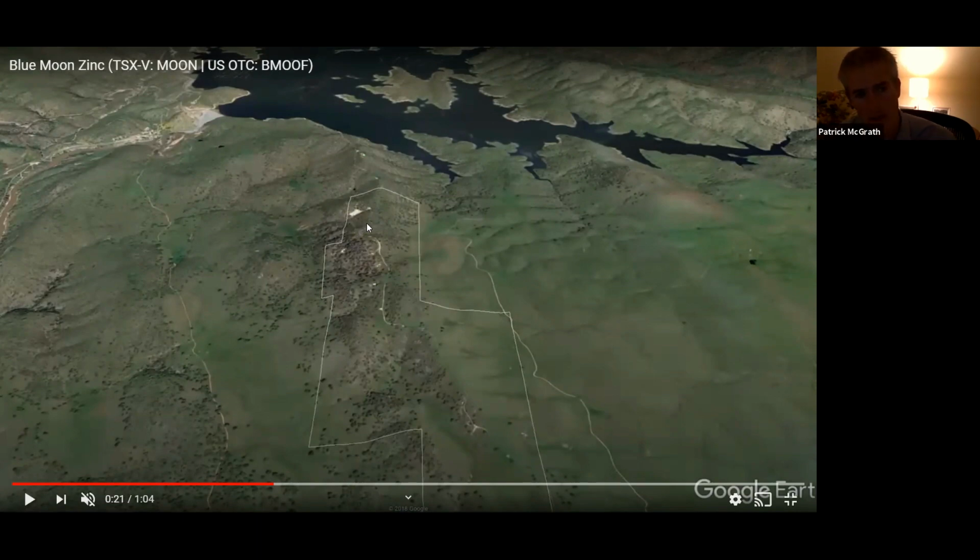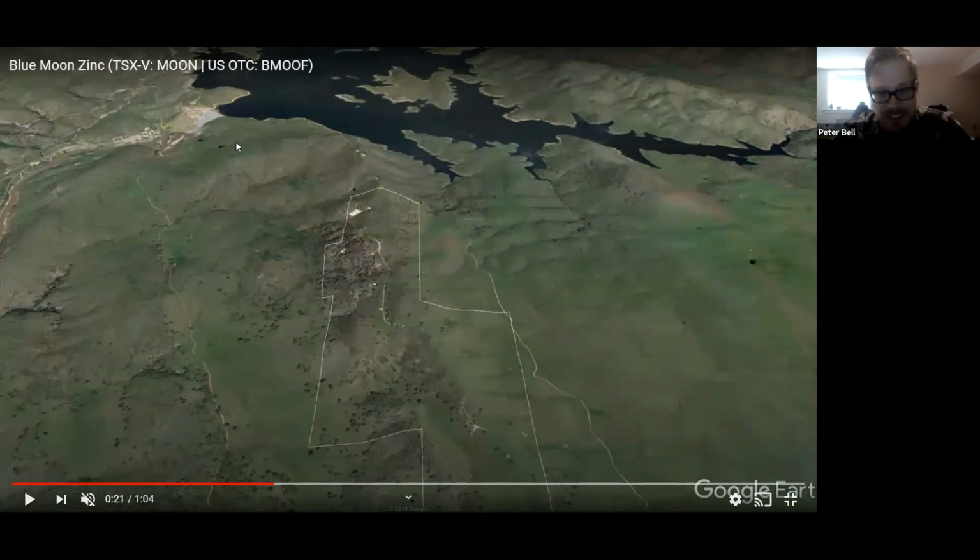And just to point out, if you look up the left-hand side, you can see the hydroelectric facility. Oh, really? Up there? Yeah. Okay, thank you. And you can see the road going right through the property. That's a well-traveled road. I was wondering about road works and stuff like that. How much road building do you think you need to do?